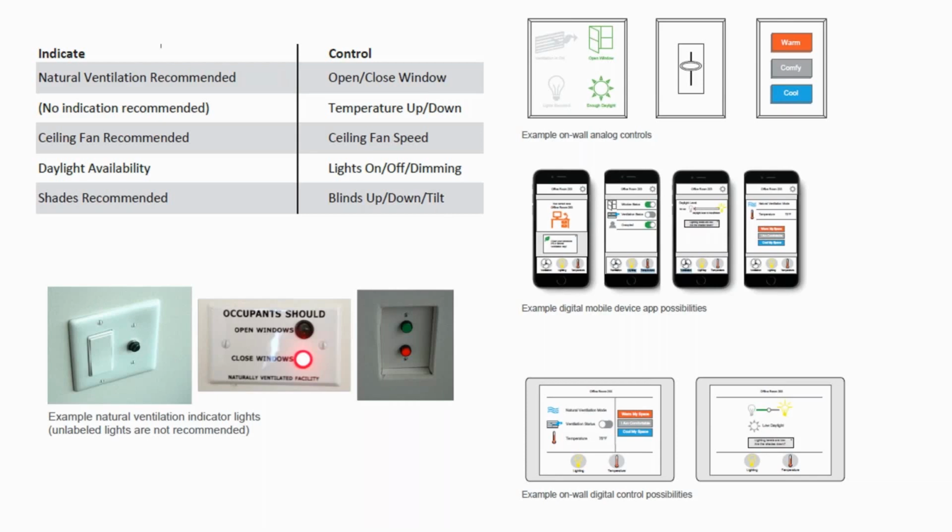So I think things that can be as instructive as possible are great. Whether we really need things like iPads in every room, I think that might be overkill. It's great, but maybe it's not necessary. I think there are some in-between strategies that can work really well.